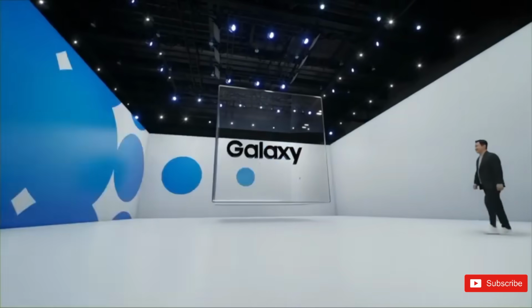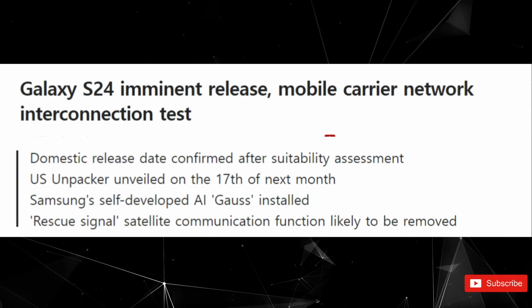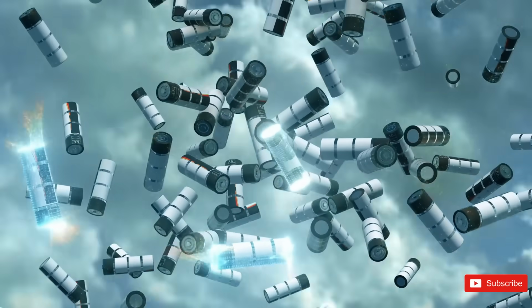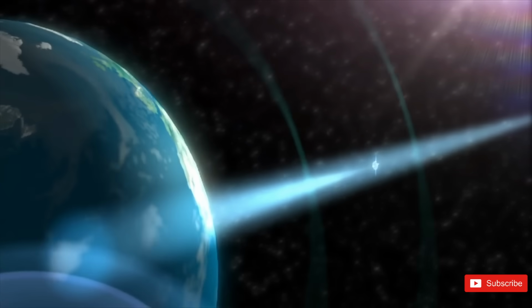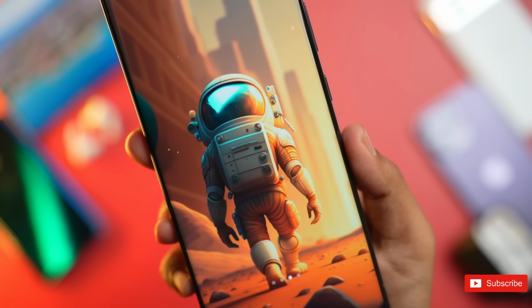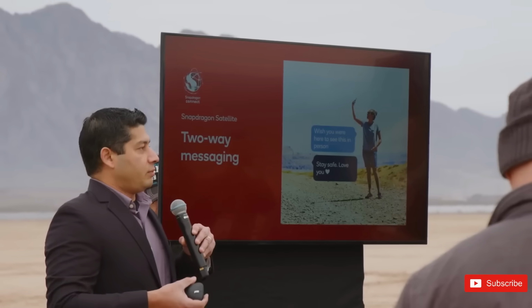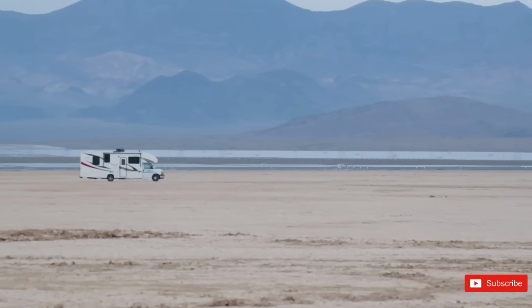According to a news report from ET News, Samsung is currently conducting network tests in Korea for its Galaxy S24 series. Surprisingly, it seems that the new devices will not include satellite connectivity, which has been a topic of discussion since Apple introduced it in their iPhone 14 series last year. In the past, Samsung mentioned that they were waiting for the technology to be ready before incorporating it into their phones. However, it remains unclear what they are waiting for, especially considering that their own cellular modems for Exynos chipsets now support satellite connectivity, and Exynos is expected to be used in some capacity on the Galaxy S24 series.